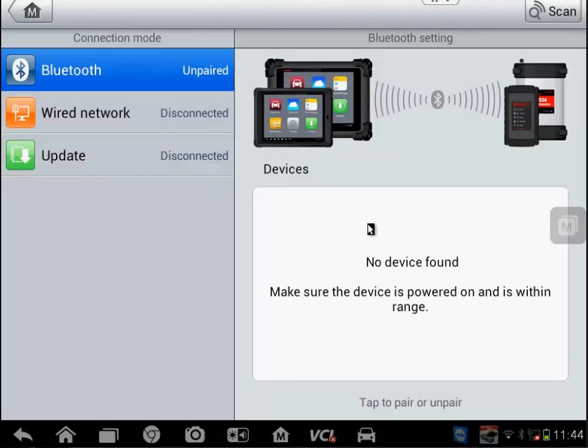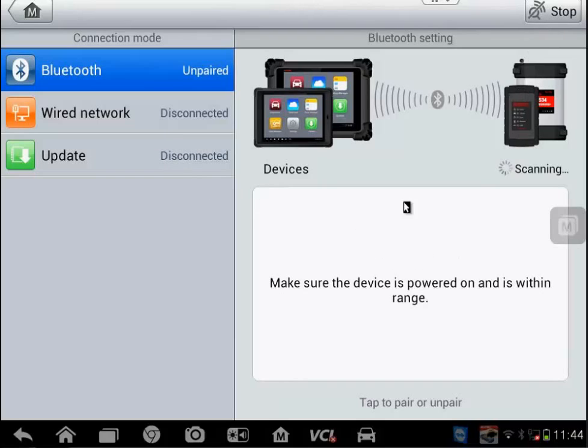And the way you connect it, you'll just scan, and then it'll search for the device, and then you just click a little icon that says pair. You click pair, and then you're connected. Most of the time it does it automatically, but just in case, that's the procedure and how you would do it. Let's go back out of here, you guys.